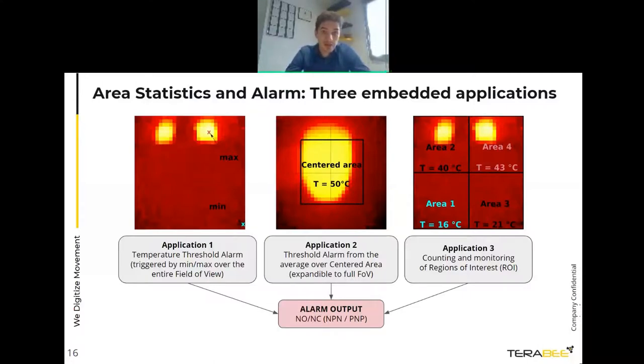So this application as well can be customized by the end user to trigger a response on its own. So without the need of the central supervision unit, we have the NONC output, which, as we can see, all the applications can trigger. And this means that if the sensor is programmed to trigger this NONC at a temperature of 50 degrees, anytime the temperature reaches or exceeds 50 degrees, we have an actual pin that will trigger, for example, a relay or an emergency stop of the system, depending on how the network and the sensor is configured.